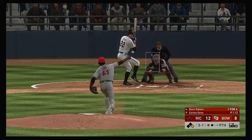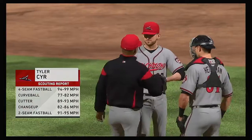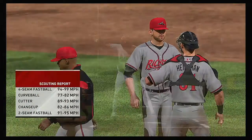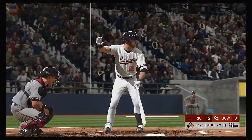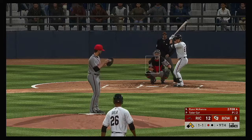No reason to sit on anything other than hard stuff in a location you like and drive it right now. And he lays off here. A nice job. It's ball four. First and second now with one away. Ryan McKenna will be his first assignment here as he'll face him with runners at first and second and one gone.